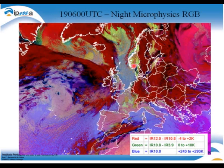And over this area, we have the high-level clouds that are red, and these are thick high-level clouds. And further east, we cannot use this night microphysics because of the contamination. Well, it's not contamination, but about the 3.9 and visible light.